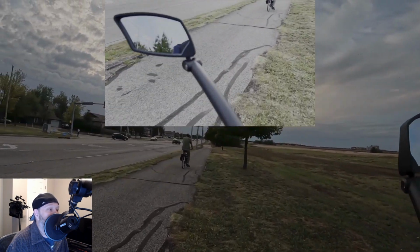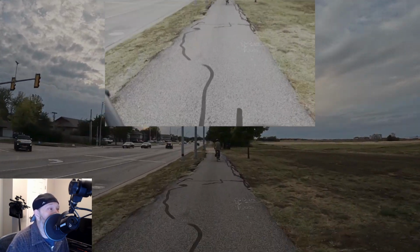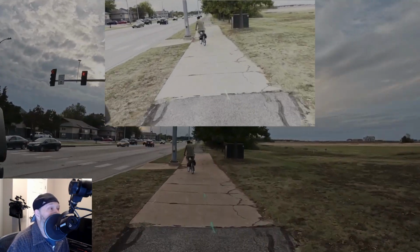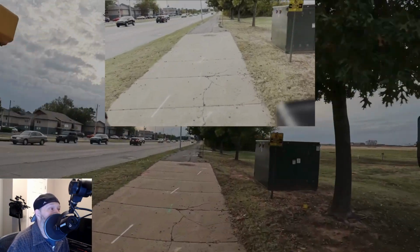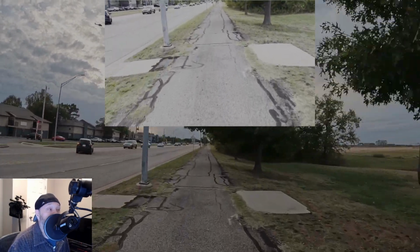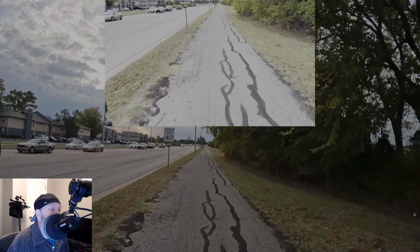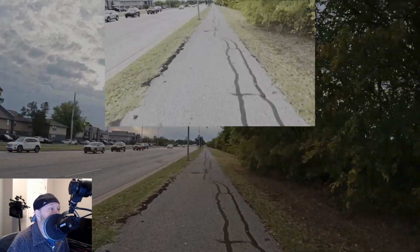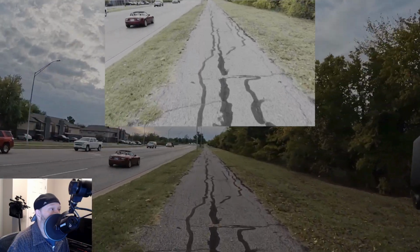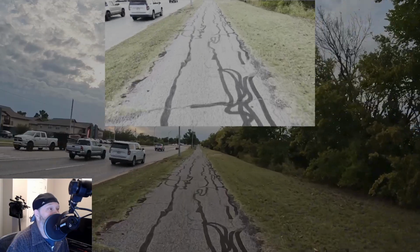And I'm going 17-ish miles an hour on this path. On a sidewalk, I probably won't do more than 12 to 15 on a regular small sidewalk. But on this path, which is pretty big, I'm not too concerned about having to maneuver a little bit if I have to pretty quick. So I get up going 17 to 19, somewhere in there. But for the most part, I'm around 17 miles an hour on this particular bike trail.